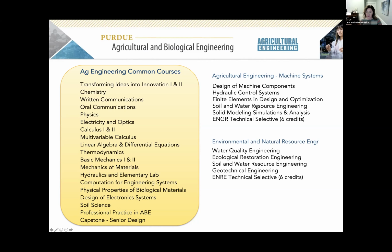You can see the different courses listed here in our machine systems major. There are a lot of courses in design, both on the machine component side and on the technical modeling side. I want to point out that all of these ABE courses have hands-on labs associated with them, both in ag engineering and in our environmental program.